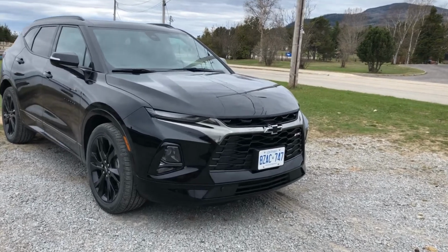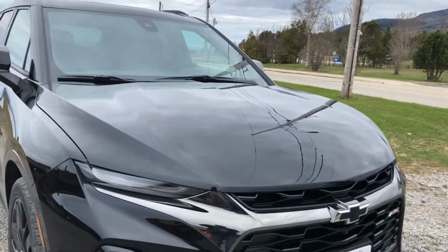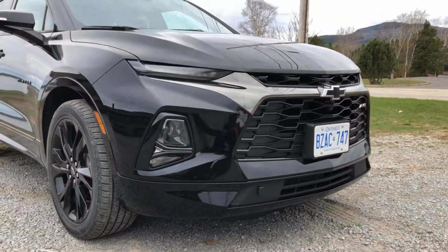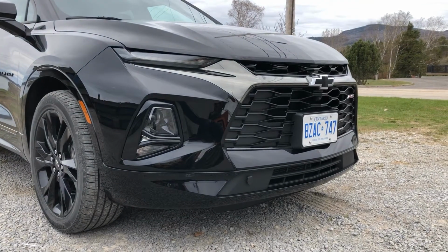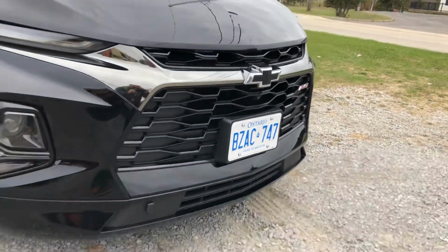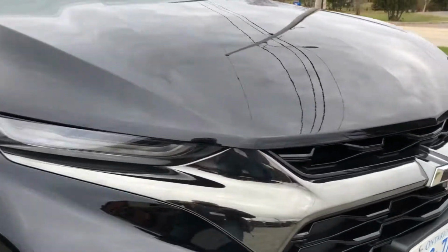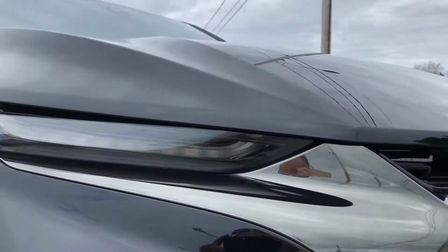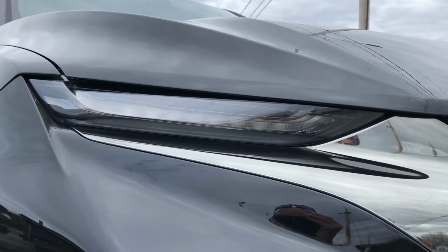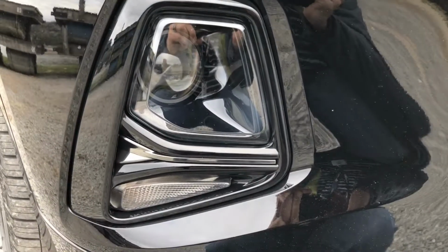My tester here is an RS with all kinds of options. I'll tell you how much it costs in a few moments, but let's address the front end right now. Obviously, this is heavily Camaro inspired, especially in the RS with this crazy grille action going on. I'm not crazy about the black on black or even this black chrome business, but this part right here is not a headlight. It's actually the LED daytime running light. Your headlight is down here. It's not a fog light.